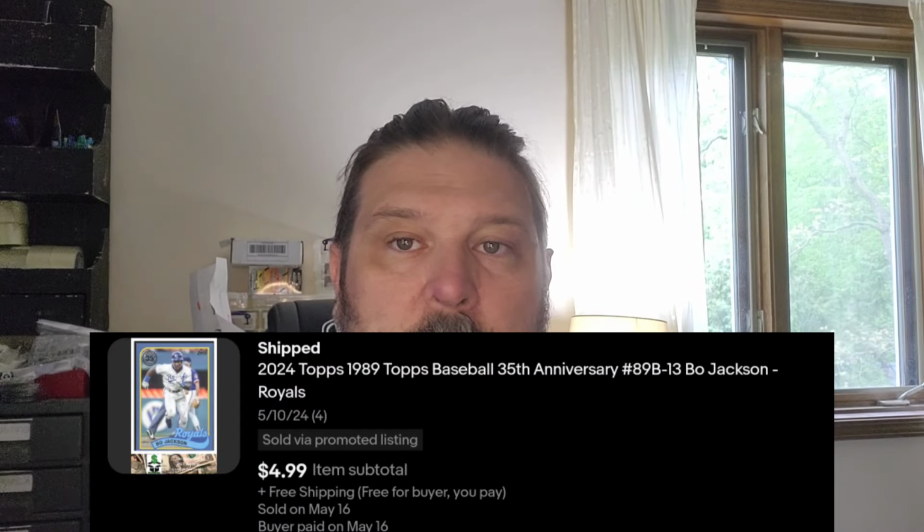Sold a 2024 Topps 1989, excuse me, Topps flashback card, Bo Jackson. I love the blue border here with the Royals colors. And this sold for $4.99.